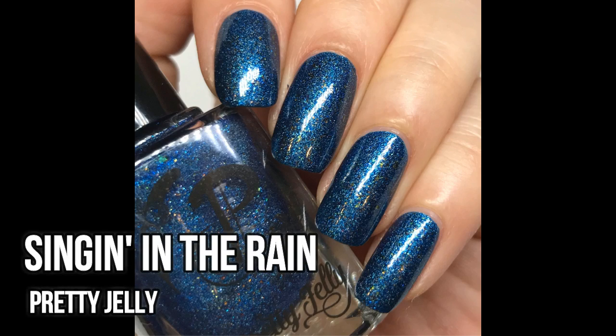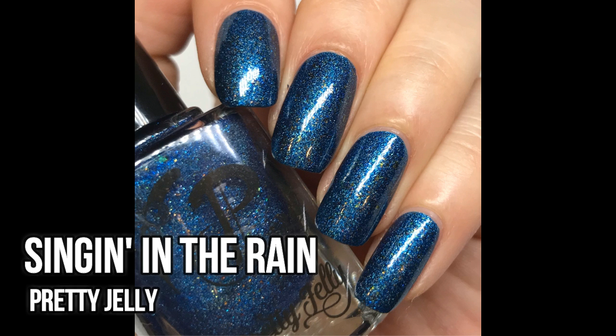The next one is from Pretty Jelly. I just love this brand. They're not very well known, but they make some of the best shimmery polishes in my opinion. This one particularly is in the color Singing in the Rain. It's a deep kind of navy cobalt blue type of color, and it has some brownish UCC flakies. The flakies don't really show up on your nails, but I don't mind that at all. I was going for the blue shimmer to begin with anyways. It's a perfect 2-coater.